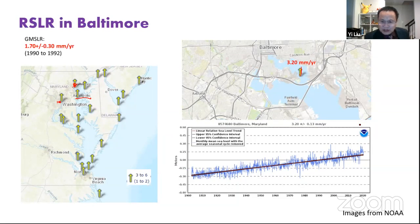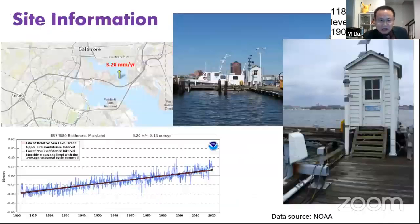The NOAA's observation data here shows a trend of 3.2 millimeter per year. You say they are global. I talk about, right, the global mean sea level is 1.7 millimeter per year. So this is almost double this value, right? So you will see this one, this tide gauge in the harbor.